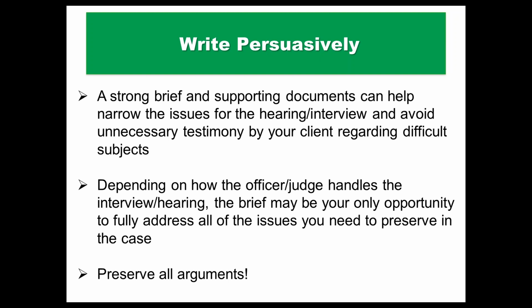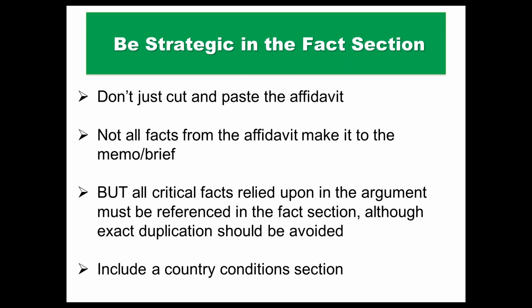Ashley, jump in if there is more you wanted to add on this point, but I think it's just a suggestion that you keep in mind that this is advocacy writing. We're not writing a dispassionate review of a case, but we're really trying to compel the court and lead them to the conclusion that our client should be granted protection.